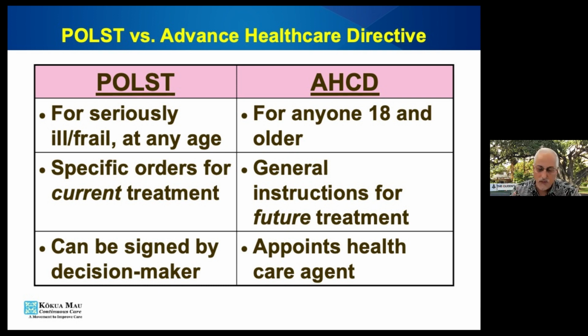Advanced Healthcare Directive, we recommend it for everybody who has capacity and is over 18. Obviously, we know generally about a third of Americans do create an advanced healthcare directive, but generally the advanced directive is for everybody, all adults. The POLST is not. The POLST is really for a special population, generally the seriously ill, the medically frail, and unfortunately it can apply to pediatric patients as well.